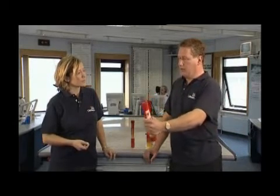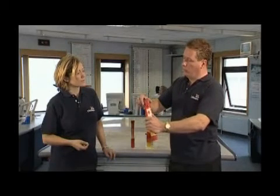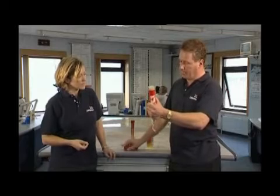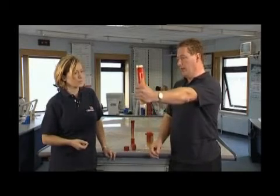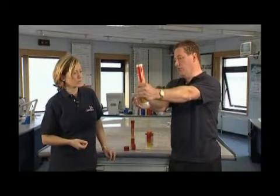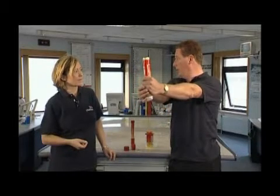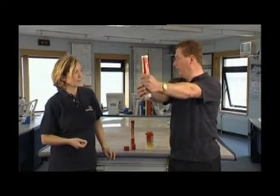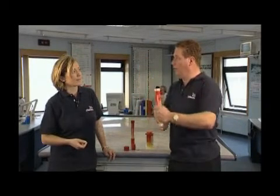To operate it, you should make sure that it's pointing up. There's an arrow on the side. Remove both end caps. Remove the safety pin, and then at arm's length and 10 degrees downwind, you put your finger against the side of this lever on the bottom, turn your head away, and then pull your finger up to pull the lever up to the side of the canister, and then the flare will be ejected from the top of the canister.